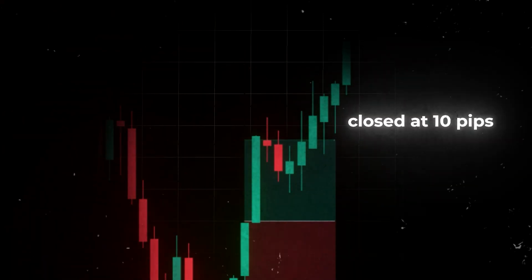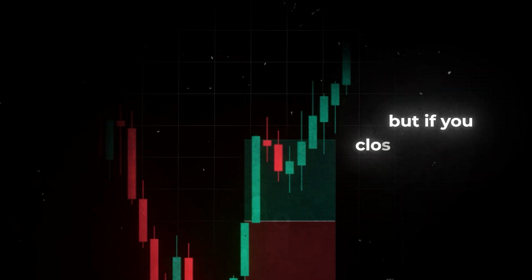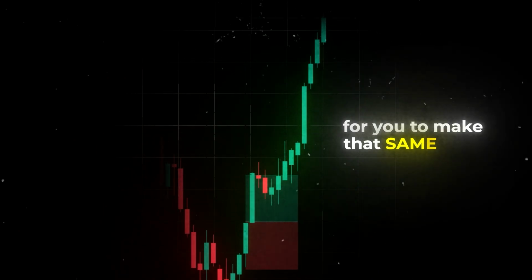Most trades don't need a runner, and there's only specific scenarios when we should leave runners, and that's the ones that can pay us. Otherwise, you're just basically gambling, and you have to do some simple math to understand if your runner is really worth leaving. If you close a position at 10 pips with a one lot, you make $100. But if you close half there, price has to run an additional 20 pips for you to make that same $100. So you're doubling how far price has to move.